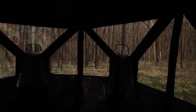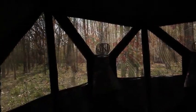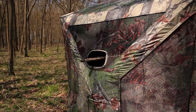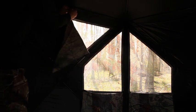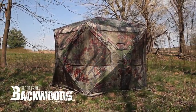The large panoramic windows cover 3 sides of the Pentagon and allow a wide-angle view around the hunter. Each interior window is made of replaceable shoot-through camo mesh, and the 3 center windows feature gun ports. The windows can be opened or covered in countless variations with their zipperless, noise-free fasteners. The Pentagon is covered in Blood Trail Backwoods camouflage.